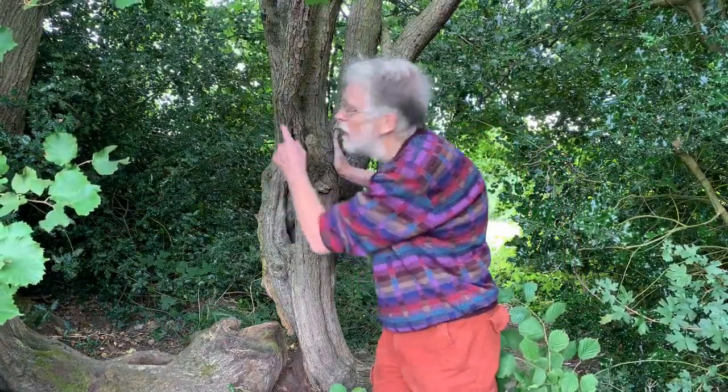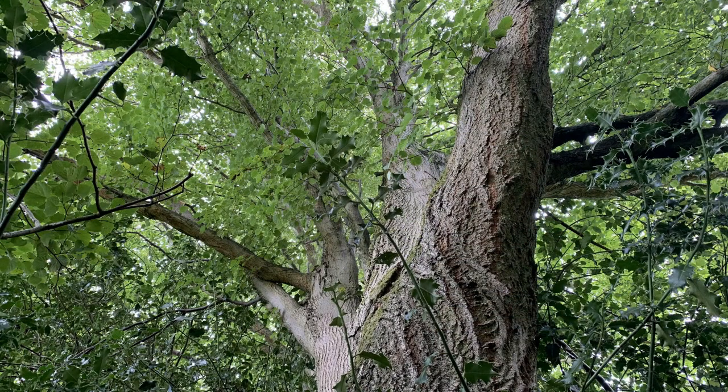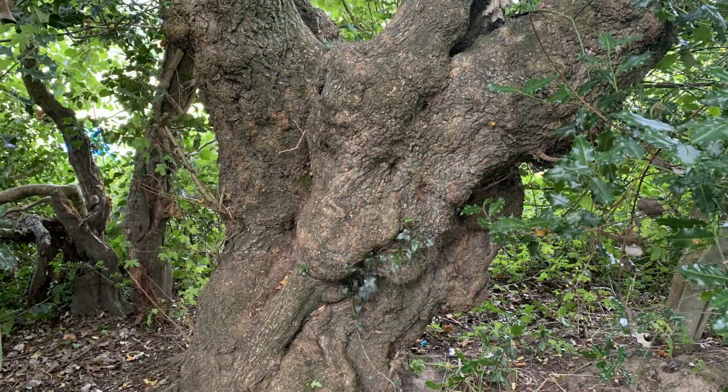Up there, you've got a very old small leaf lime. Lovely big bole going right up. And right behind me, we've got a pollarded field maple, which is a very, very old tree. So those features together with the 6 species mean that this is absolutely a very old hedge, at least 600 years old.